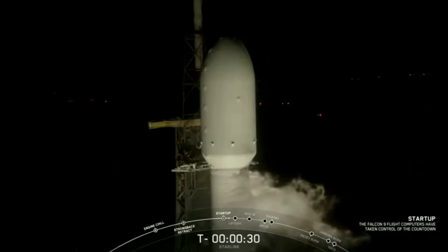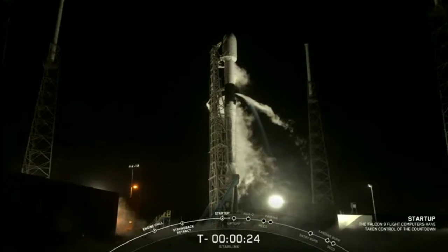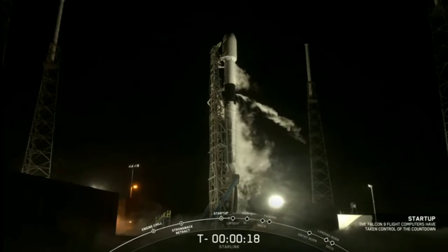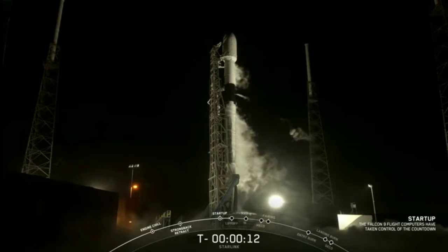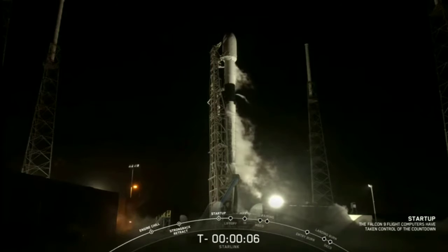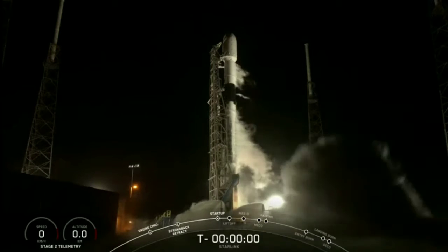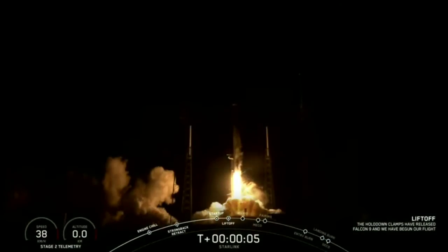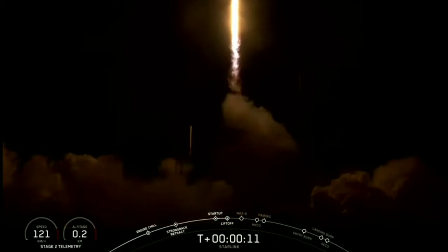We are T-minus 30 seconds from liftoff of our Starlink payload tonight. So let's listen in and watch liftoff. T-minus 15 seconds. 10, 9, 8, 7, 6, 5, 4, 3, 2, 1, 0. Ignition. Liftoff! Falcon 9 switching down range.